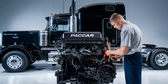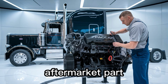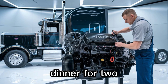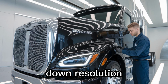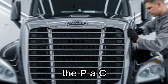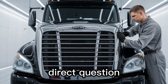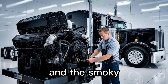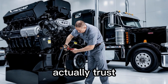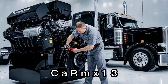No warning, no mercy. But what if I told you there's a small aftermarket part, costs less than a dinner for two, that could save your turbo from melting down? Resolution: should you trust the PACCAR MX-13? So now that we've exposed the good, the bad, and the smoky, should you actually trust the PACCAR MX-13?